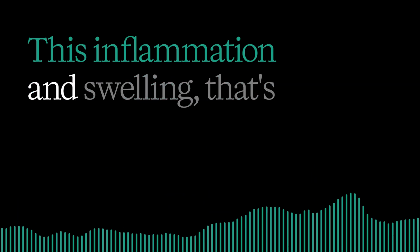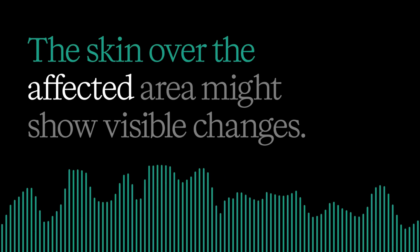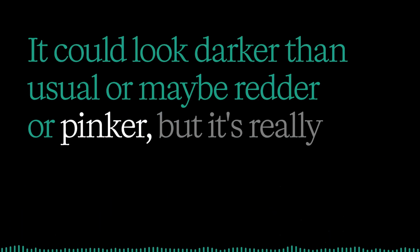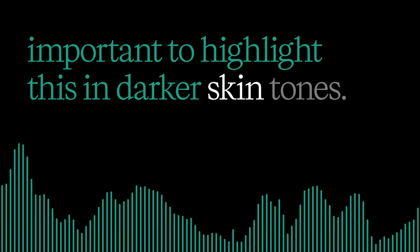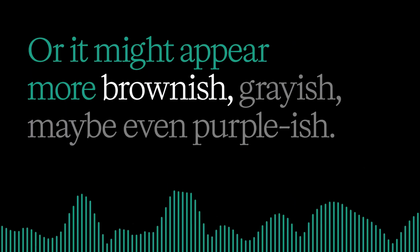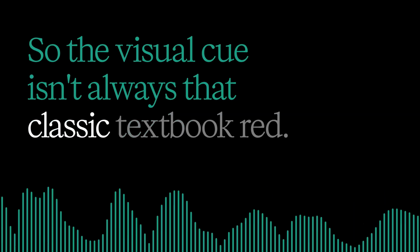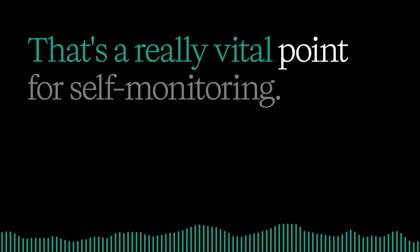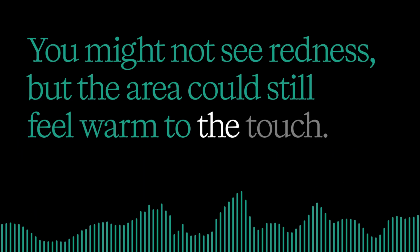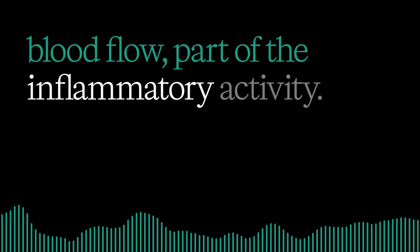This inflammation and swelling, that's what causes the symptoms we feel or see. Exactly. The skin over the affected area might show visible changes. It could look darker than usual or maybe redder or pinker. But it's really important to highlight this. In darker skin tones, redness might not be visible at all. Or it might appear more brownish, grayish, maybe even purplish. So the visual cue isn't always that classic textbook red. That's a really vital point for self-monitoring. You might not see redness, but the area could still feel warm to the touch. Correct. The warmth is another classic sign of that increased blood flow, part of the inflammatory activity.